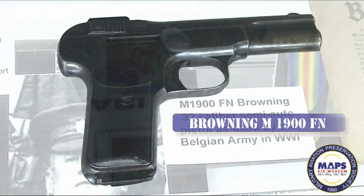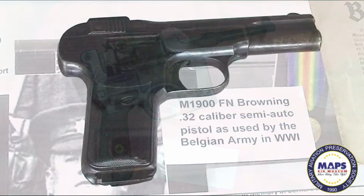The Browning Model 1900 was John Browning's first production semi-automatic pistol. It was produced by the Fabrique Nationale Arms Company in Belgium and was designated the M1900FN. It was in production for 11 years and about 1 million were manufactured. It was the first Browning production pistol to use a slide assembly. It had a 7-round detachable magazine in the pistol's grip.